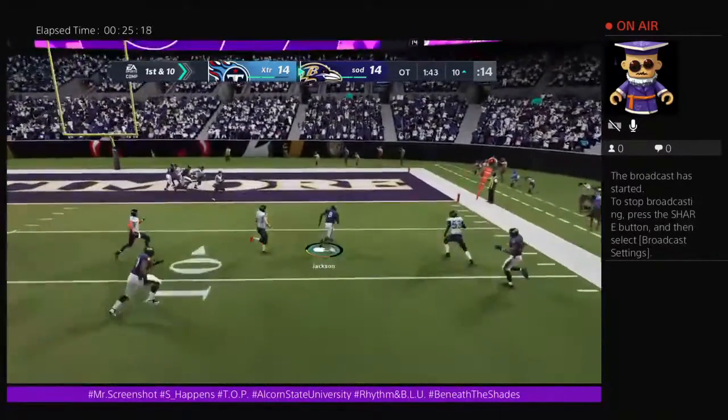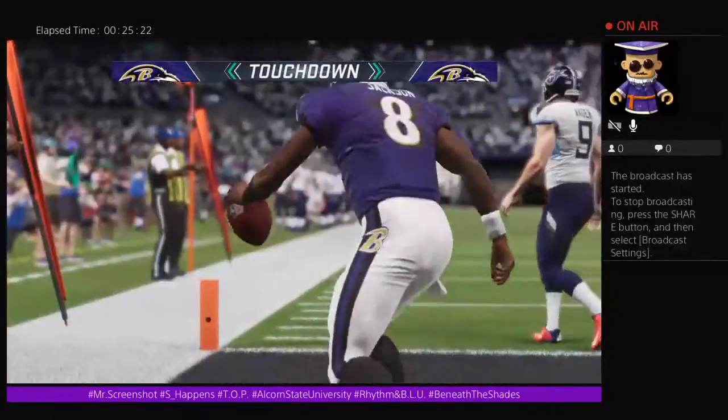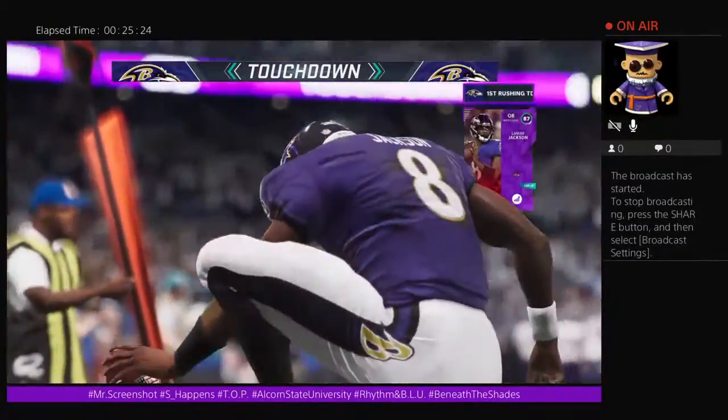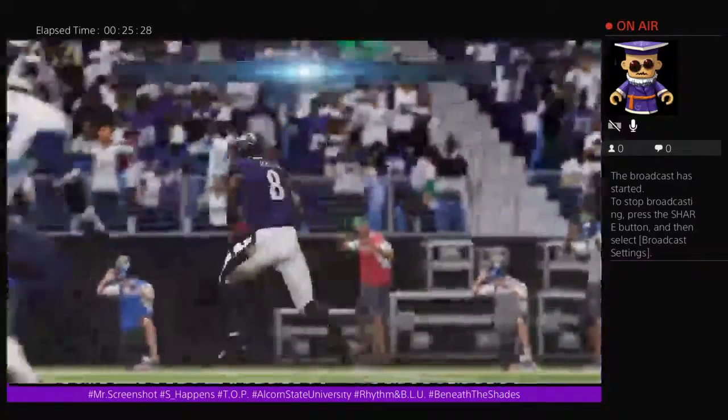Flush to his right. And he's into the end zone for the touchdown and the game winner in OT. Touchdown, Ravens.